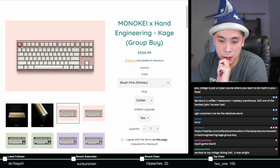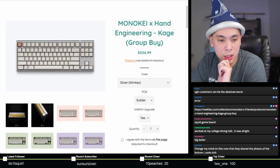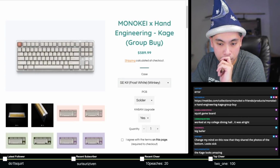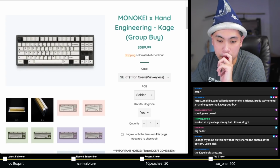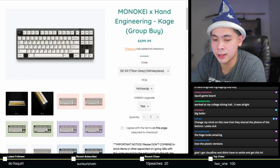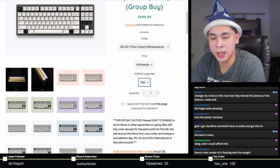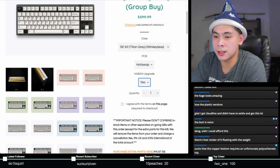Yeah, look at the different case colors that we've got, and you also have win keyless and win key options. So many different colors. You also have the SE, which is why the price goes all the way up. Look at that. Very pretty. You can choose between a hotswap and solder PCB and carbon upgrade. This is the carrying case that comes with it, if you so desire it. It looks cool, but I honestly think that the cases from Canon Keys, TX keyboards, Ilum KB, all of those cases are better.